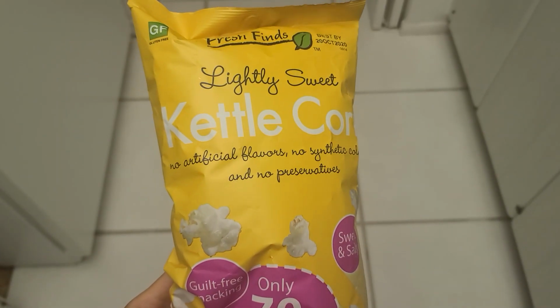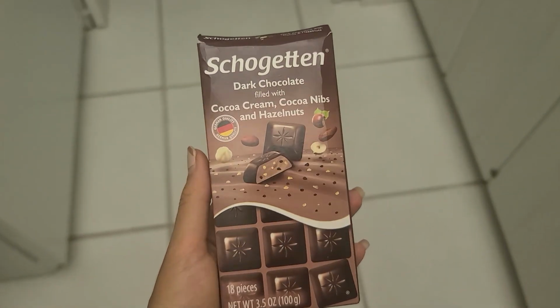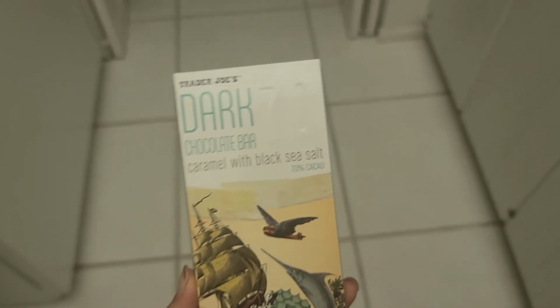John and I just finished dinner. We had that chicken stir fry that we made. It was really good. And now we're gonna eat some dessert because I love dessert and I will die if I don't have dessert every day. So I have some dark chocolate, some other chocolate from Trader Joe's, and some kettle corn. John and I have really been loving kettle corn as a snack. It's so good. It's lightly sweet popcorn. And I always love eating chocolate at the end of the day. I will always eat chocolate at the end of the day, every day, because I love chocolate.